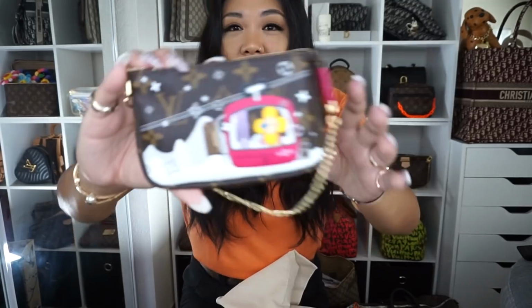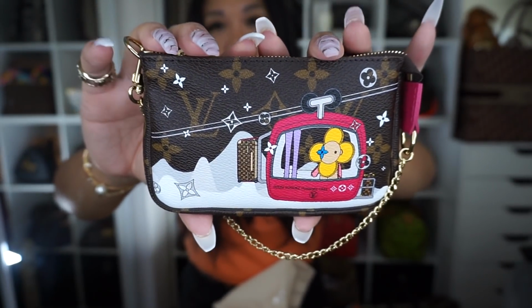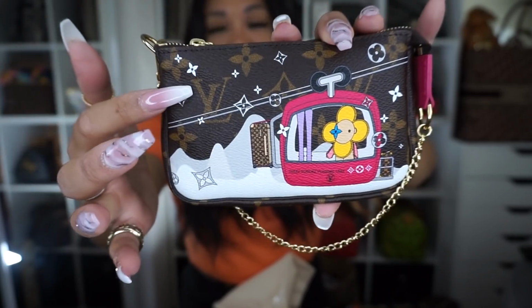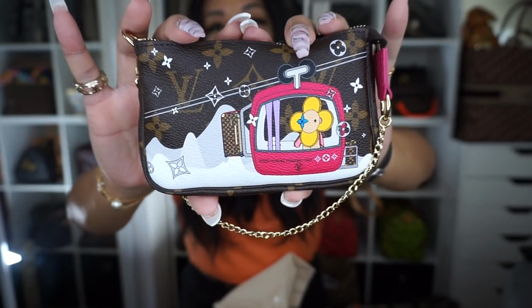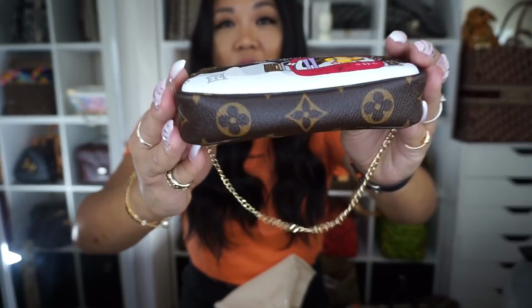All that information will be linked below, of course, or here, or both. No, it's actually going to be both. So look how cute the little Vivienne is. What really gets me is how the little flowers and all that look like snow. I was not aggressive with this pochette either. I could have done the pre-sale. I don't know, I just didn't.